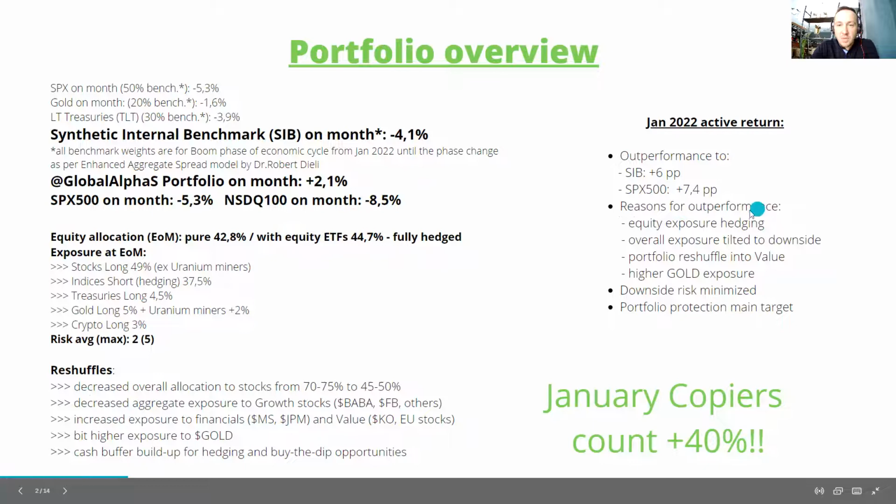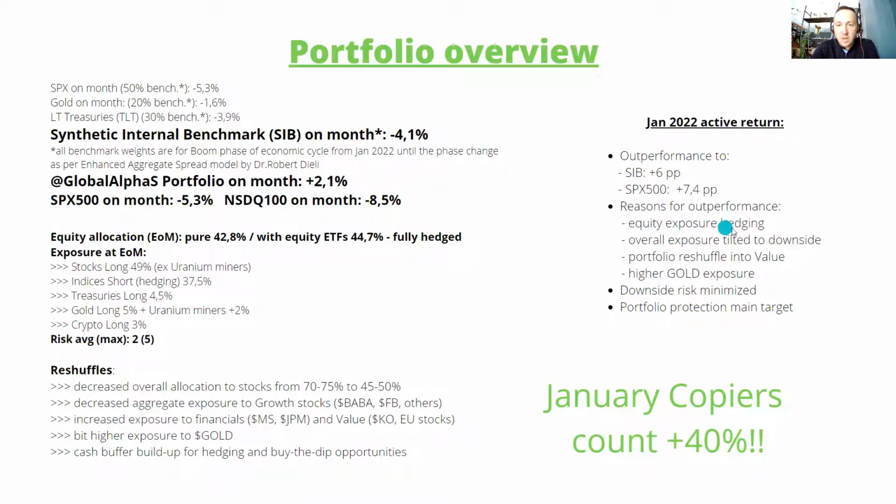Major reasons for our performance were equity exposure hedging. So we took good care of the portfolio's long equity exposure by hedging with short indices. Overall exposure tilted to the downside, and the portfolio reshuffle into value helped a lot as well, and a little bit higher exposure to gold. Downside risk was minimized, as I have already mentioned, and portfolio protection is the main target.